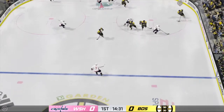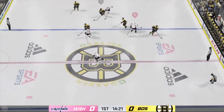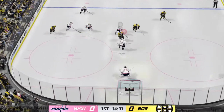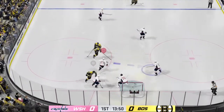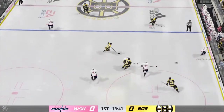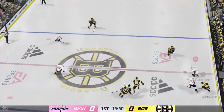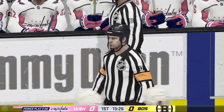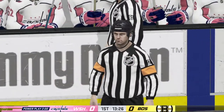Boston's got the puck. Boston's got it in their own zone. Handles the puck. Taken by Oshie. Carrying the puck deep inside his own end. Oshie's tripped up, and the official's hand is in the air, signaling penalty. Pretty cut and dry with a tripping call here.